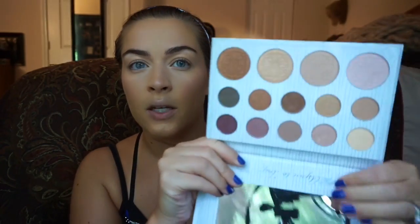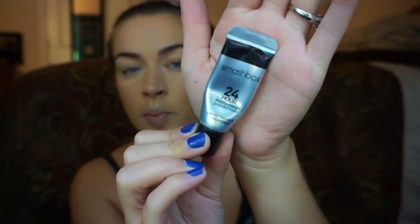I've used this quite a few times, and I've actually really been loving it. So I think for today, I'm going to stick with more of these rosy purple type shades on the top row. So the first thing I'm going to use, I'm switching it up, everyone calm down. This is the Smashbox 24-Hour Photo Finish Eye Primer. This is just a squeezy tube, and I'm just going to take a little bit of this and run that right over the lids.